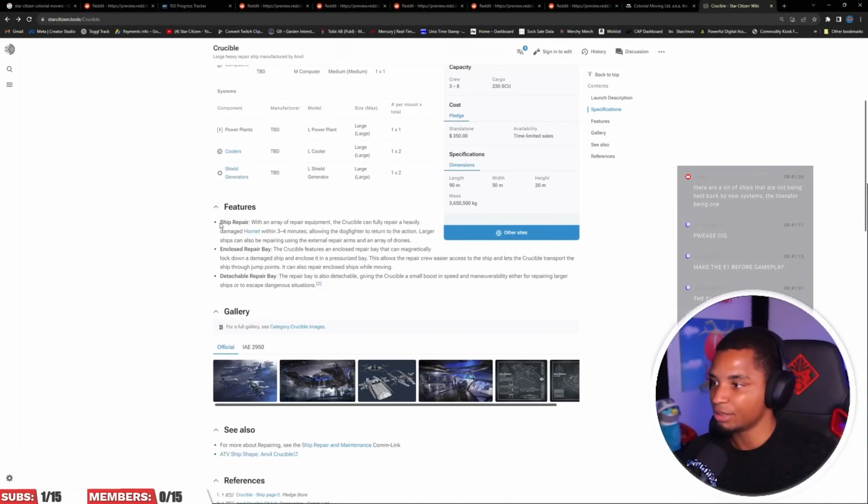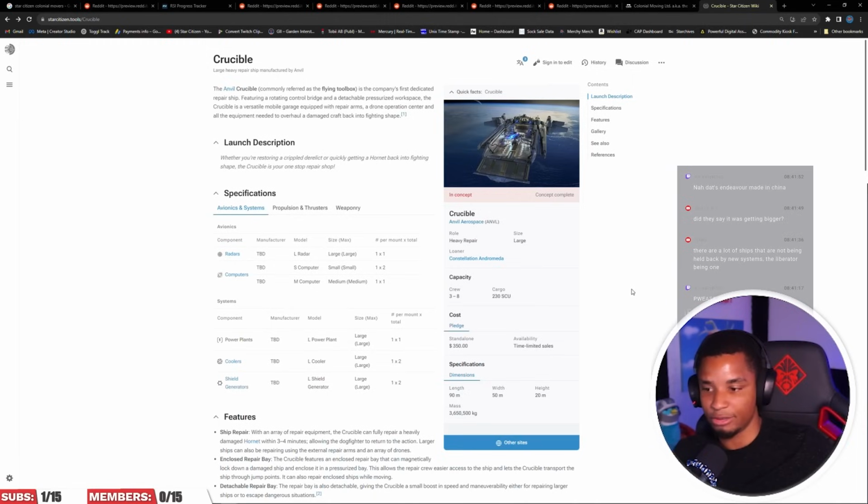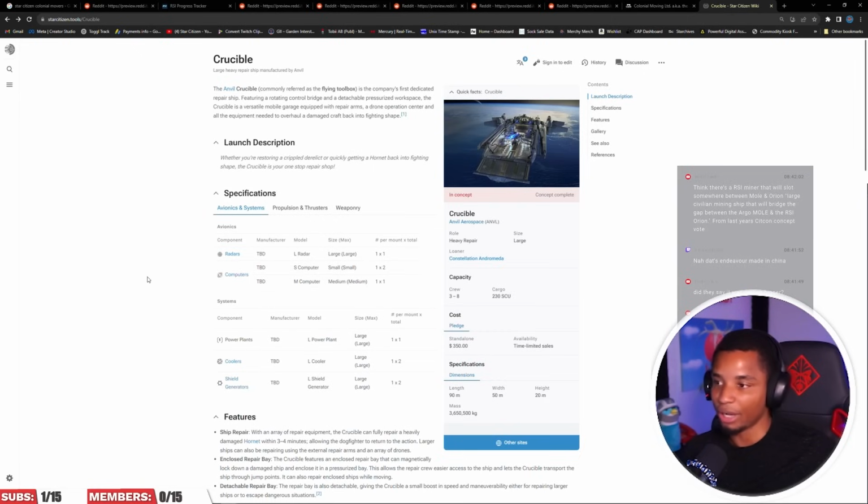But it does need to be able to do ship repair. It needs to be able to have a detachable component. And it obviously needs to be able to have a reason in the game in terms of repair. Did they say it was getting bigger? I think they did say this was getting bigger at some point. Which wouldn't surprise me as other ships came into the game since this was concepted. So again, another one that's missing its gameplay.